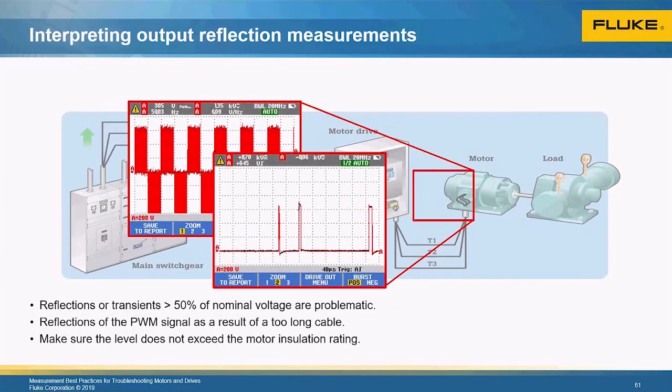Normally I'm expecting each one of these PWM pulses to be uniform in amplitude and not have any of what are called transients or spikes coming off of them. And believe it or not, these could be several thousand volts. They're a function of, again, high switching speed on the output side of the drive and the IGBTs, and then we couple that with this long cable run, which is very capacitive, and that causes this overvoltage reflection to occur.